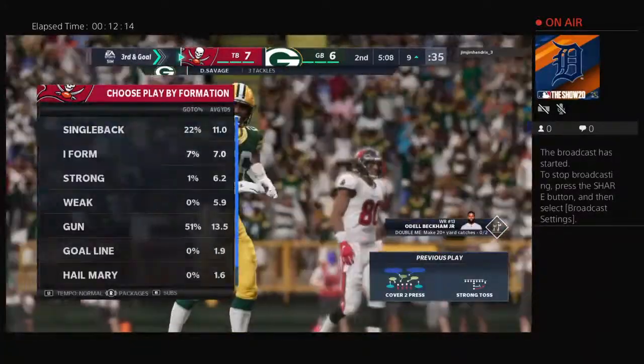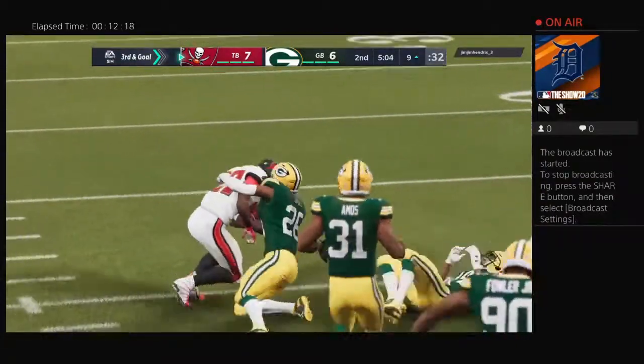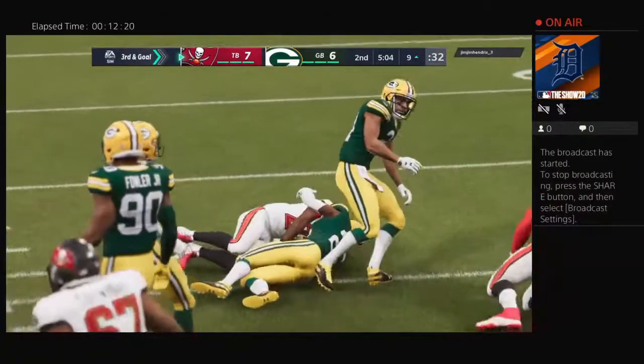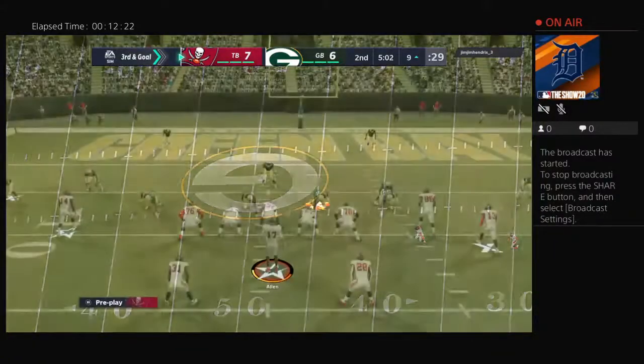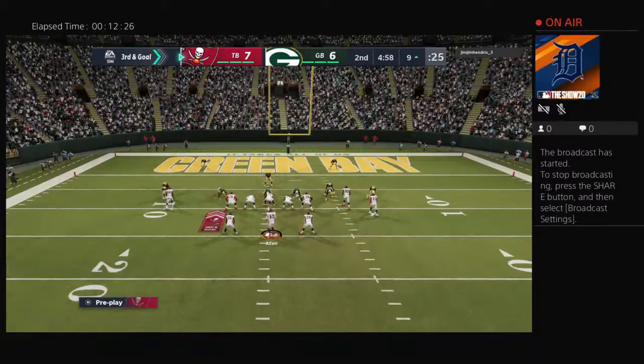And now 3rd and goal coming up, the loss on second down. That just means this crowd's going to get even louder. And they'll get a little bit of extra help from the defenders as they exhort them to join them in the effort. About a half yard from the end zone, 3rd and goal.